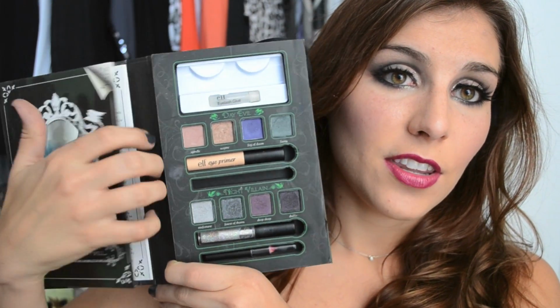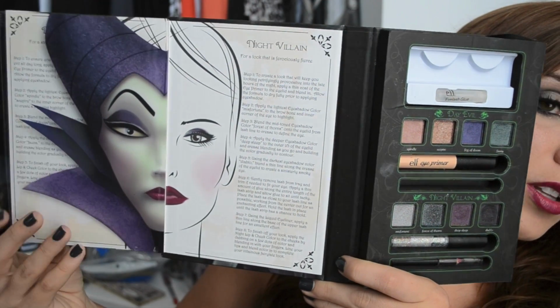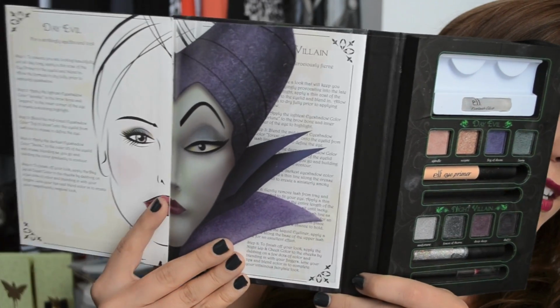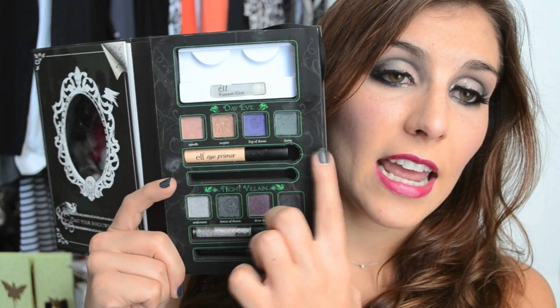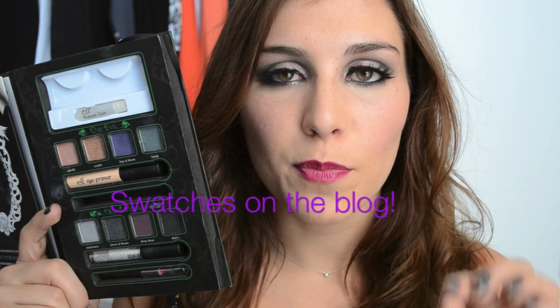Now, you look inside and you can see that there is a mirror here, and then it opens up into a lookbook. You have this vampy look here, and then you go into a daytime look here. Basically, it just gives you two nice face charts, one for day, one for night. Then you go onto this side of the palette and you get 8 eyeshadows, all of which are named, which is very nice because I think this is the first e.l.f. palette I've ever seen that has named eyeshadows, which is not a deal breaker or anything. It's just kind of fun, I think. So all the eyeshadows are named in here.